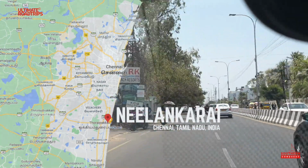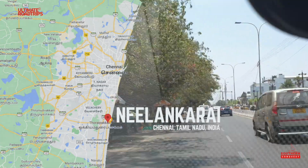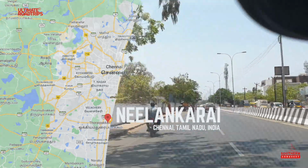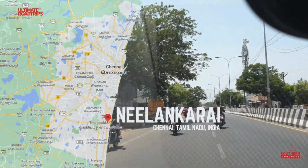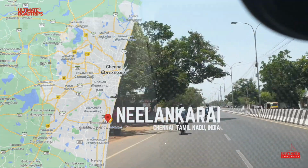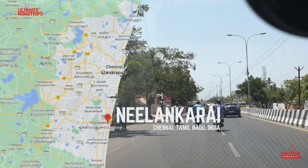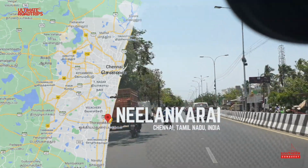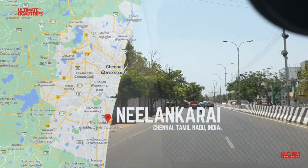For those of you who are familiar with Chennai, we're starting off from Neelankarai, and you already know what I'm talking about. But for the majority of you who aren't actually familiar with the city, where we are now is almost the beginning of the East Coast Road, which connects Chennai to Pondicherry. Let's not waste any more time and get right down into the route options.